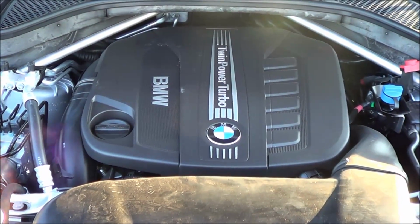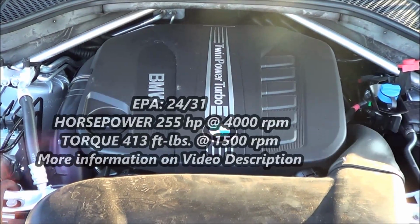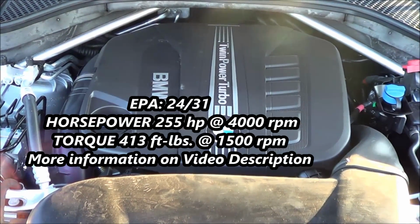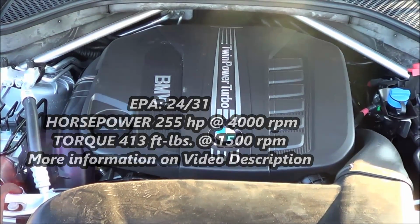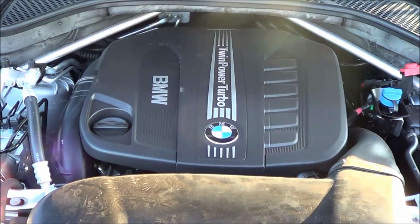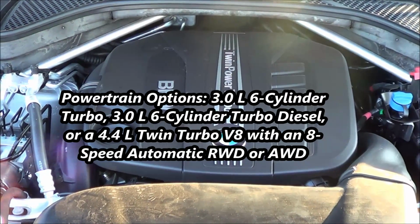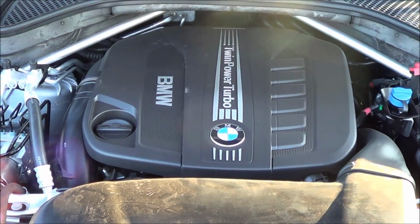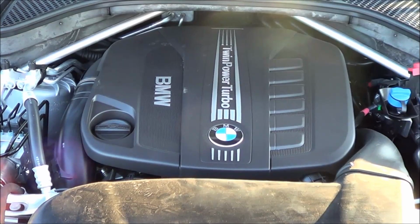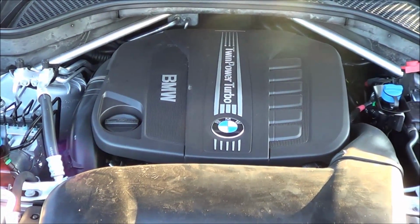Now under the hood here, like I said, you have a 3-liter inline 6-cylinder turbo diesel. This is the most fuel efficient powertrain you can get on the X5, producing 255 horses at 4,000 RPM. But the real number here is the amount of torque it has. 413 pound-feet of torque at 1,500 RPM. With EPA estimates, this is also a very important number here. 24 in the city as well as 31 on the highway.